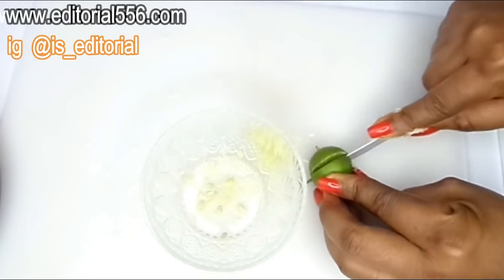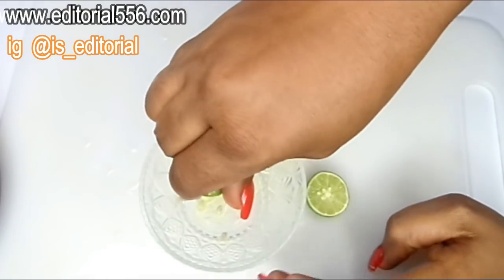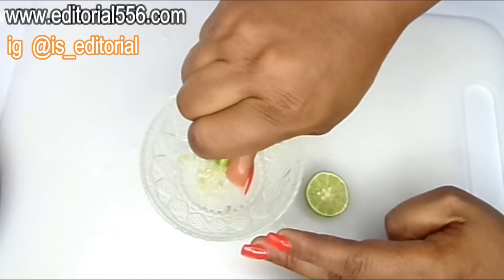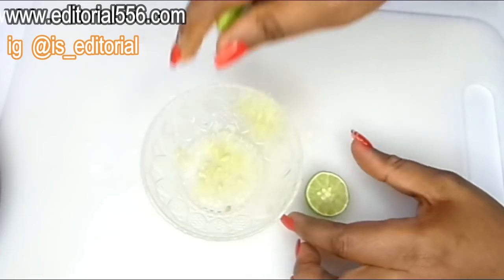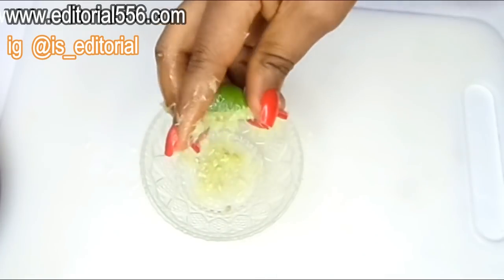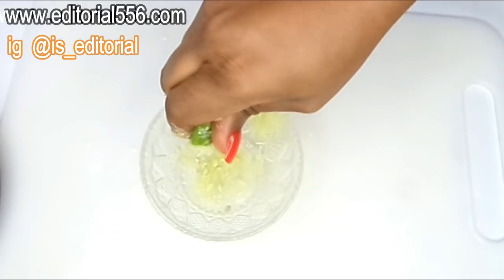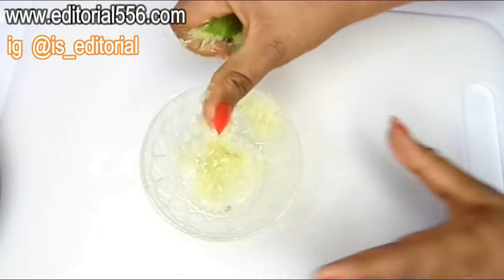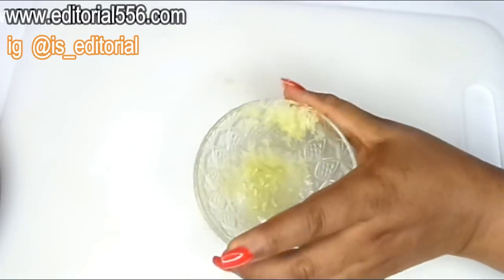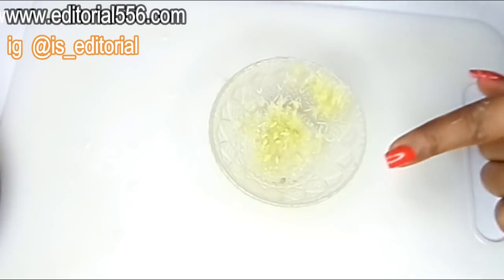So what I'm going to do now is that I'm going to be squeezing out all of this lime juice, although I don't know why they usually don't have much juice, especially lime juice. They don't have much of the juice. Okay, so after that is done, I'm going to be keeping that aside because I'm going to be blending it with other ingredients.